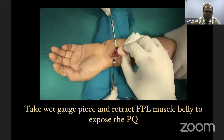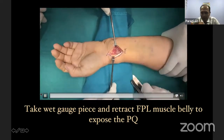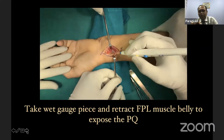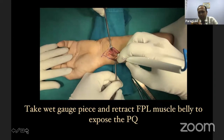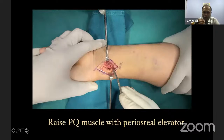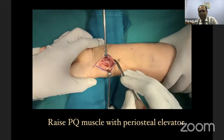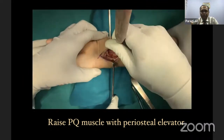So after releasing the sheath, we identify and take the FPL on the radial side, and that exposes our pronator quadratus. Now there are ways to raise the pronator quadratus. You can take an incision on the radial aspect. You can use cautery, or you can use a simple periosteum elevator. Once you do that, you raise the pronator quadratus to expose the fracture site. So now we are raising the pronator quadratus and the fracture site is identified.